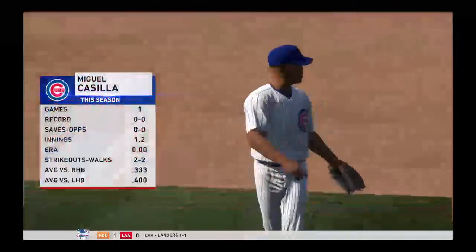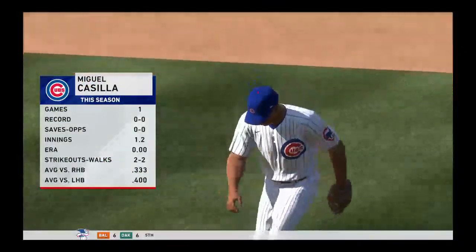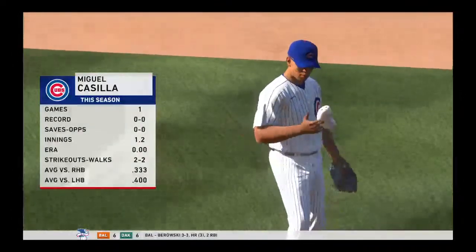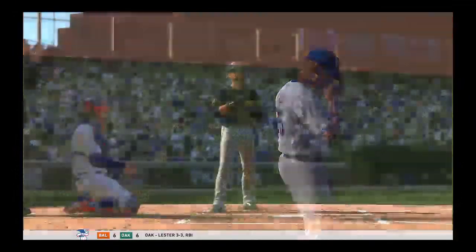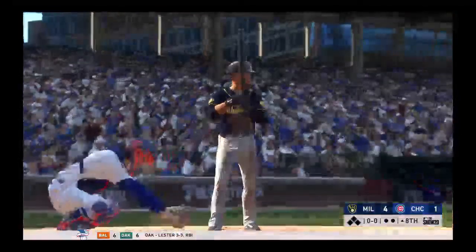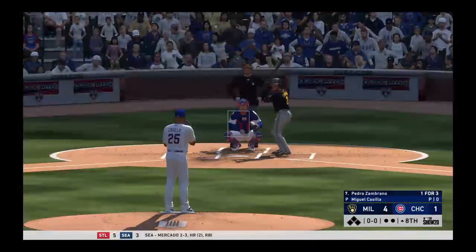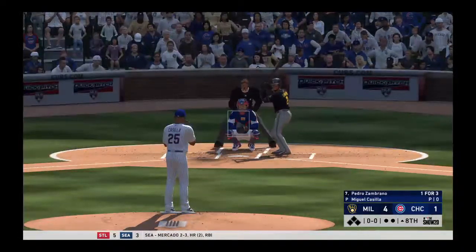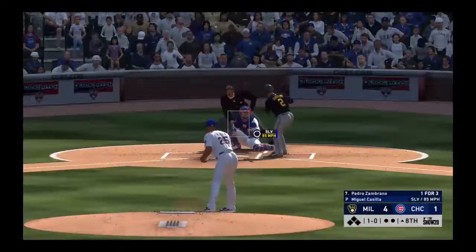Miguel Casilla has been summoned from the bullpen as he'll do so to start the 8th. Number 25, Miguel Casilla. Leading off the inning, Pedro Zambrano, as they'll look for some added insurance before the bottom half of the inning. First pitch of the at-bat on its way. Ball.